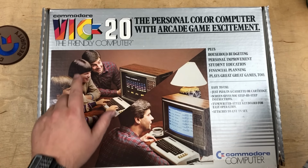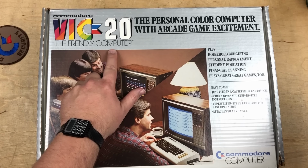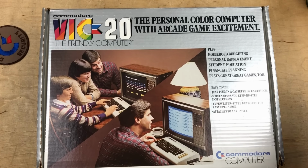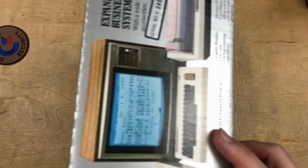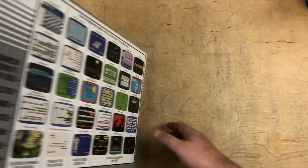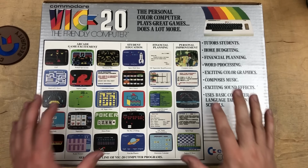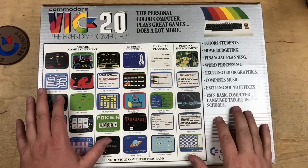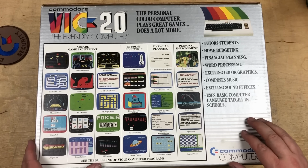Of course, the one I'm familiar with from the States is the friendly computer and the personal color computer with arcade game excitement. Yes, I realize not everybody's a nerd about things like box art, but I love this kind of stuff. To me, this is part of what makes retro computing so much fun, is seeing the boxes, the marketing, how they tried to sell it to you.